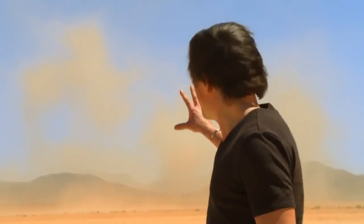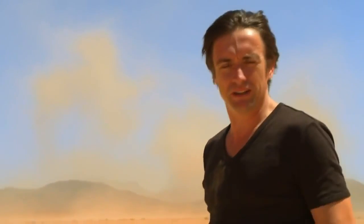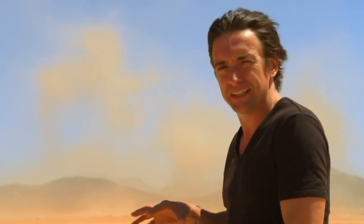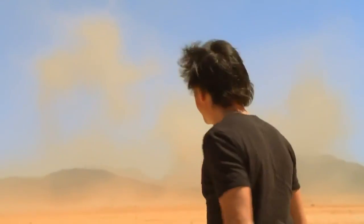Well, there it is. We've got the dust bouncing just like it does in a real dust storm. But in a real dust storm, it bounces much higher than the storm itself. Can we do that here today? There is only one way to find out.